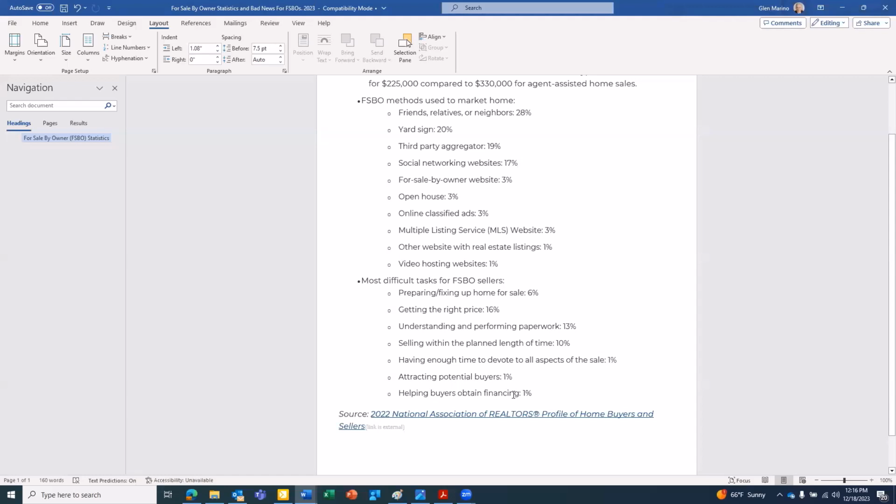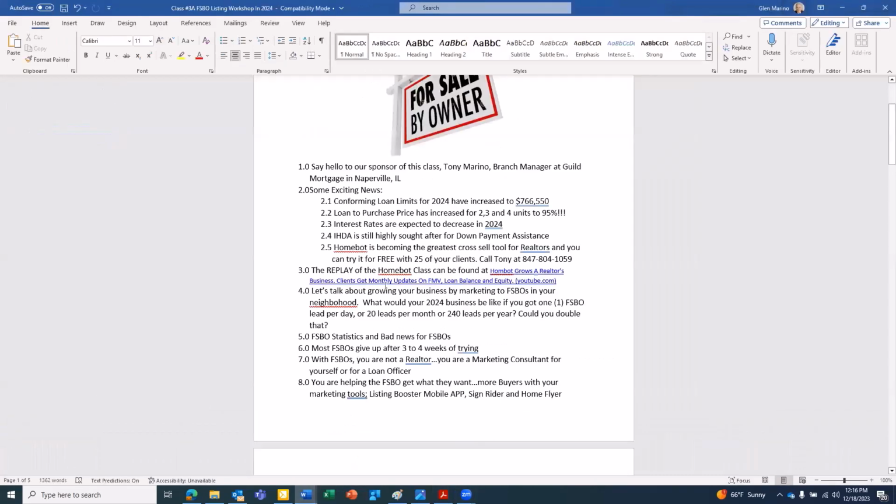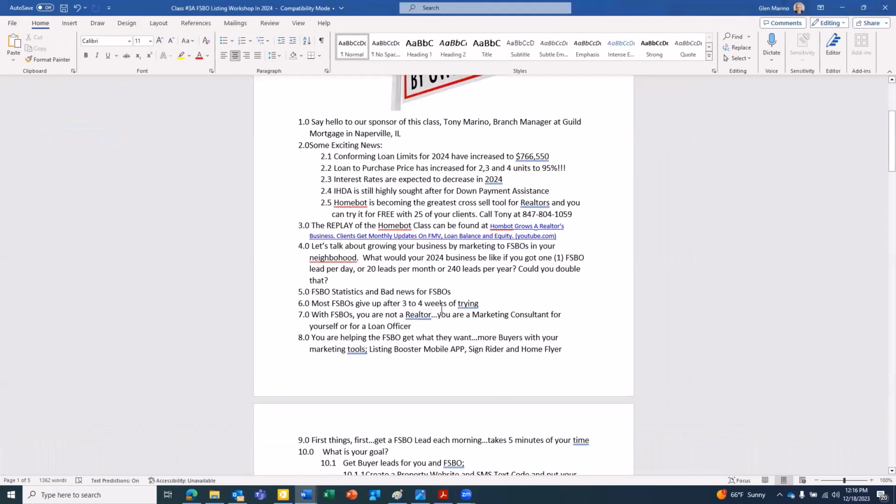And then helping buyers obtain financing. You guys have got a partner in Tony Marino. You're going to be able to help them get the buyers pre-approved. So these are some of the challenges that the FSBOs have, and this is why they give up after 3 to 4 weeks. Going back to our agenda here. So most FSBOs give up after 3 to 4 weeks of trying.